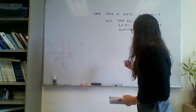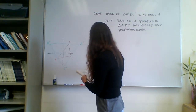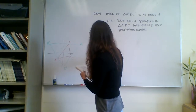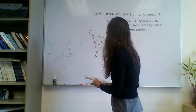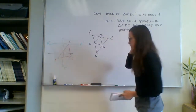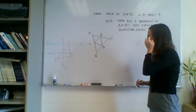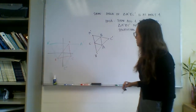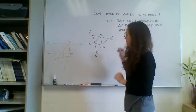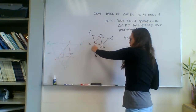Okay, so let me draw another version of my picture. B prime, C prime, A prime. So I'm picking up the midpoints. I'm going to use side angle side to show that this triangle here is similar to the bigger one here.